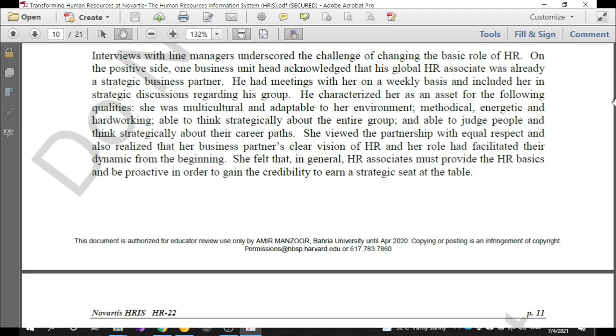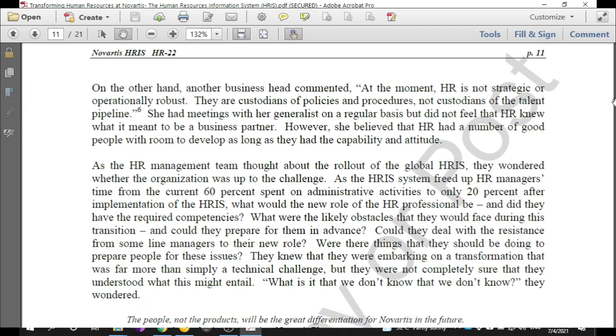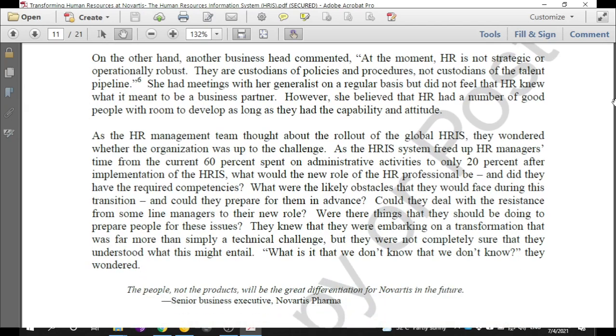Interviews with line managers also underscored another challenge of the changing role of basic HR. On one side, the business unit head acknowledged that his global HR associate was already a strategic business partner, because they were now realizing how they could think strategically. But at the same time, the business head also commented that at the moment HR is not strategic or operationally robust. They're just taking care of the policies and procedures. They're not looking at talent management. They're not looking at it strategically. Yes, they are getting rid of the nonsensical work, but they're still not there.